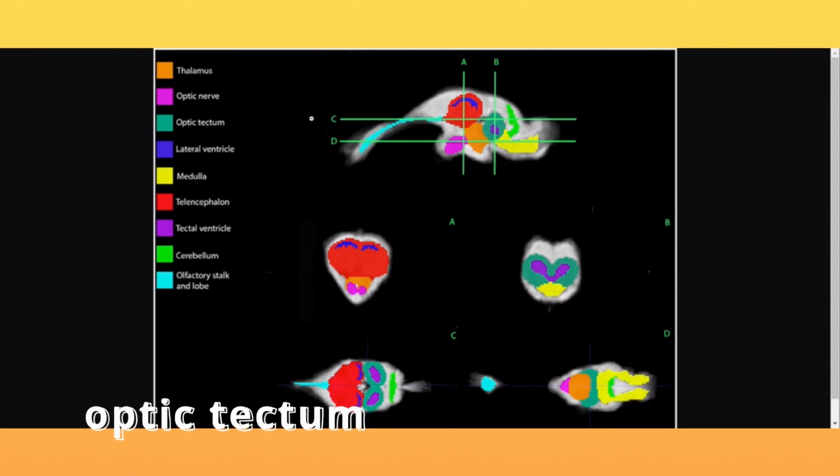The optic tectum. I apologize for butchering that, but the forest green is where the animal's brain takes all the information from smell, hearing, and the eyes, and puts it all together. It's very fascinating. As we look down here, we can see there are two sides to their cerebral cortex. That's where all that input information gets dealt with.